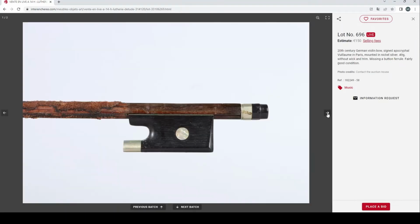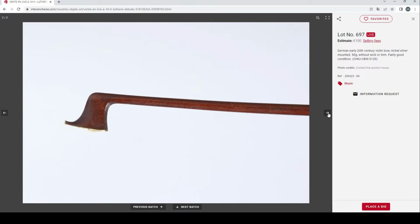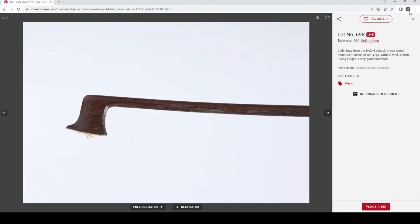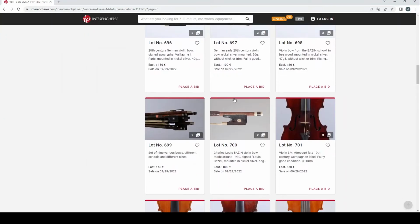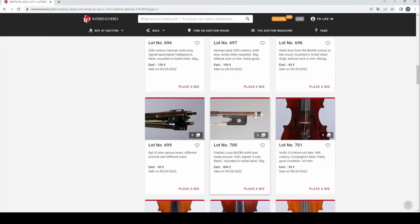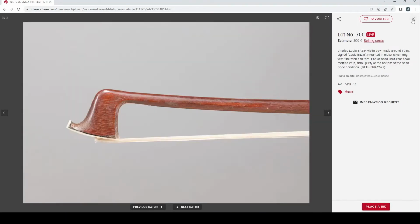20th century German violin bow, 150. German early 20th century violin bow. Violin bow from the Bazin School, 80. More random bows again. Charles Louis Bazin violin bow, 800.